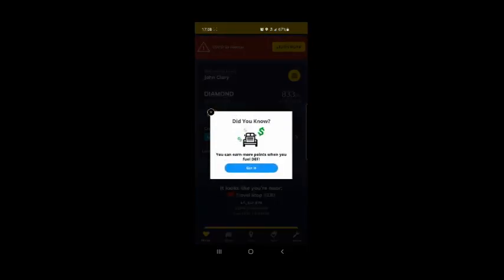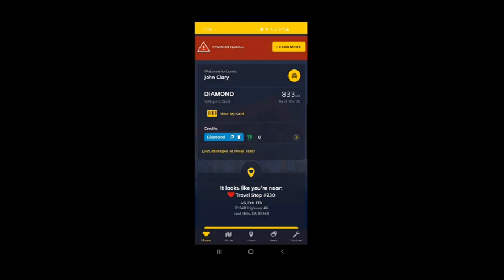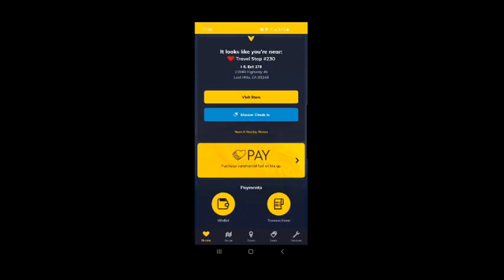So same thing with Love's. You open it up, it'll show your status. So 833 points here at Love's. That would be $8.33. So the nearest Love's to where I'm at right now is in Los Hills, California. I'm not sure if that's right. But I could visit store, and that would give me all the information for that store, the address, the phone number, what amenities they have, showers, laundry, what kind of restaurants or fast food they have at that particular location.